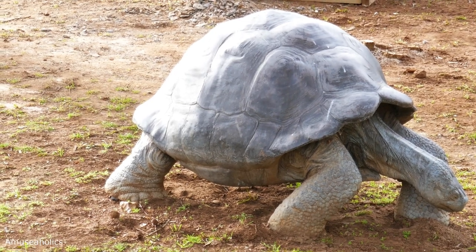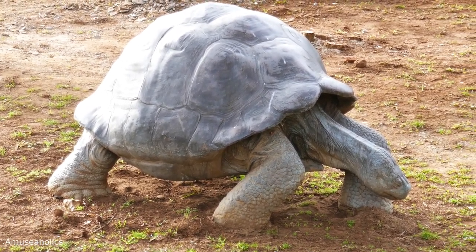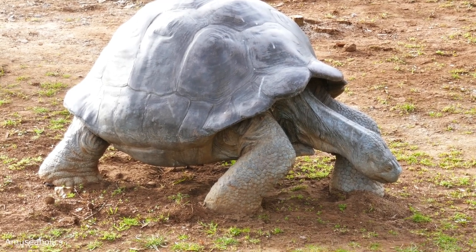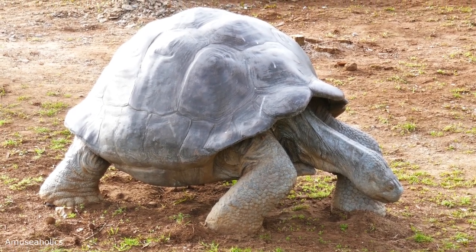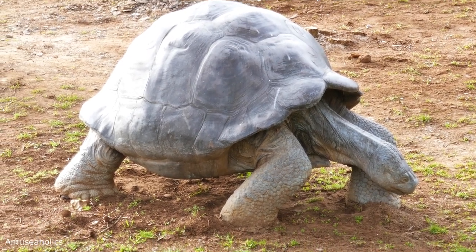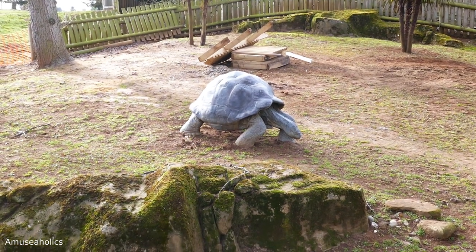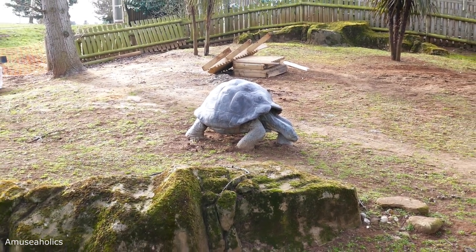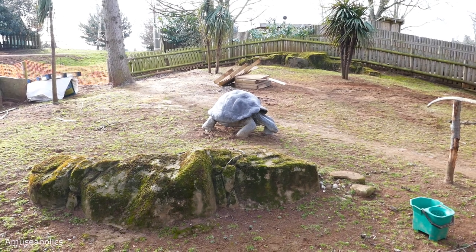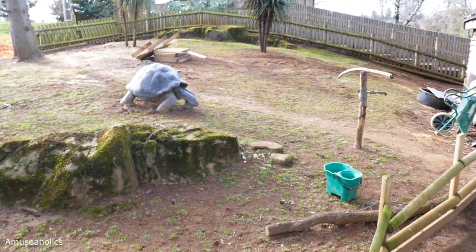Look at that giant tortoise statue. He does, doesn't he? He's huge. Doesn't feel like moving. He's pretty incredible though, isn't he? Just for a bit of perspective, let's see how big he is. Zoom out a bit. Yeah, so there's a mop bucket there. He's way bigger than the mop bucket.